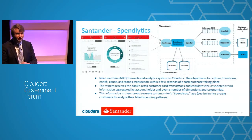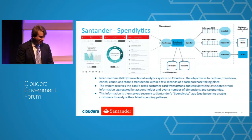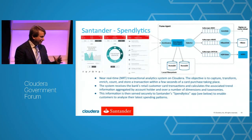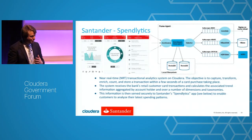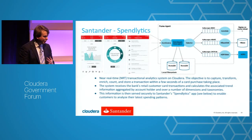So they decided to launch an app called Spendlytics. Sounds really simple. We're going to launch an app on the iPhone that people are going to download, and it's going to basically aggregate and show in near real time all their account data. You try doing that in an existing system. It's going to cost you a fortune. You're going to spend an awful lot of time doing it.